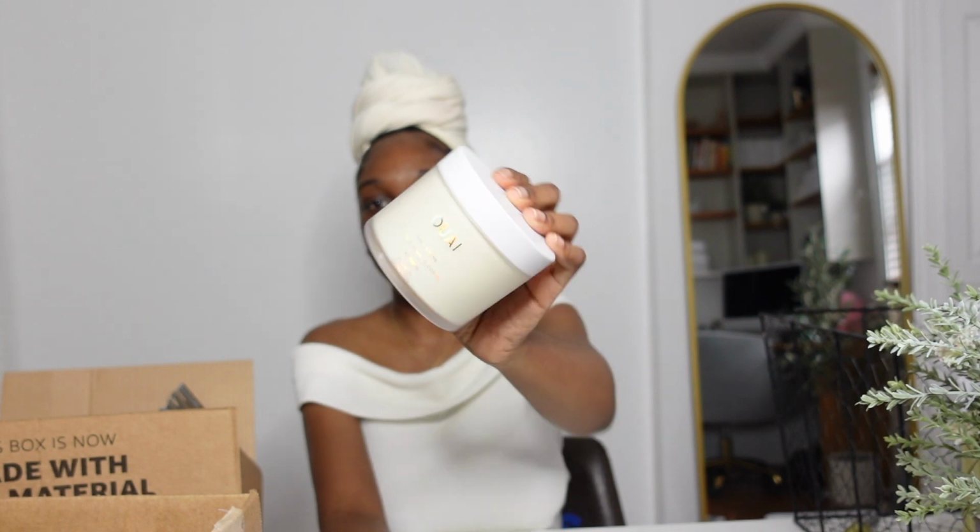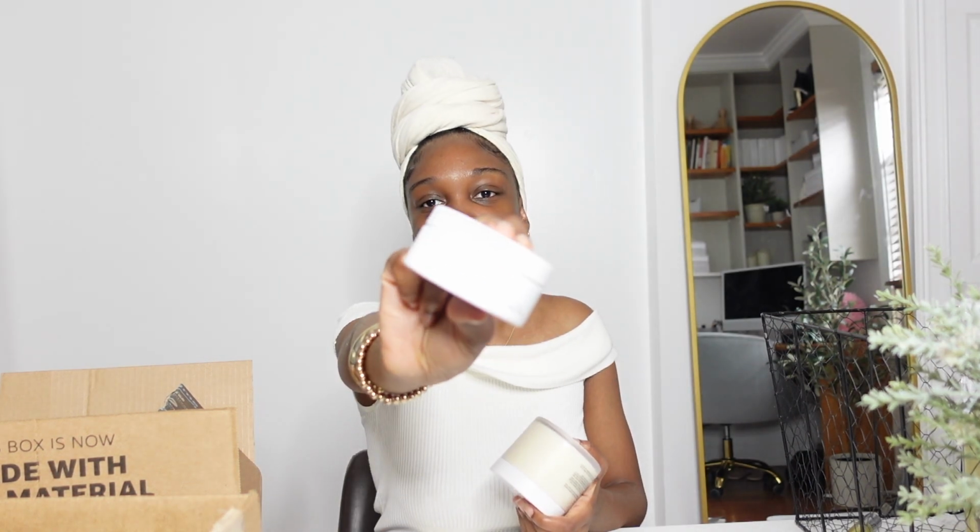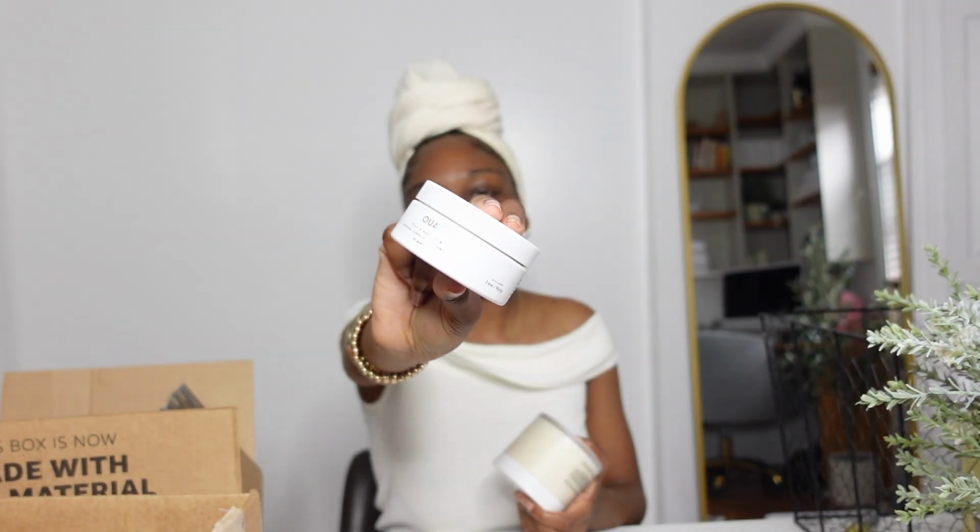So from Ulta, I got three products. So I got the Wey Scalp and Body Scrub in St. Bart's, and I also got the body cream. I've been seeing these everywhere, and I was like, oh my gosh, I'm just gonna try it because it's giving luxury, it's giving a moment, it's giving vacation, it's giving summertime vibes. So I was like, let me try these. This little baby, what am I doing with this for my whole body and scalp?